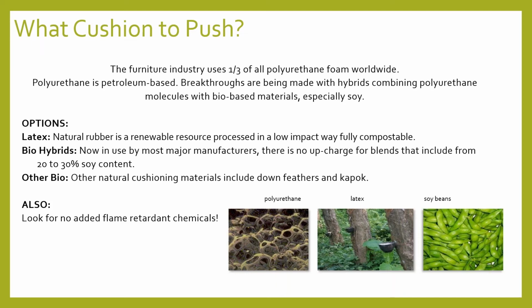So latex is a very good choice for its luxurious feel, for its durability. It does last a long time, and for its not involving the petroleum products that we are actually using in most of the foam in our industry. Latex is, of course, mostly used for mattresses, though a firmer latex for upholstery is readily available too. We think of it as a luxury choice. It's also a good for the environment choice.